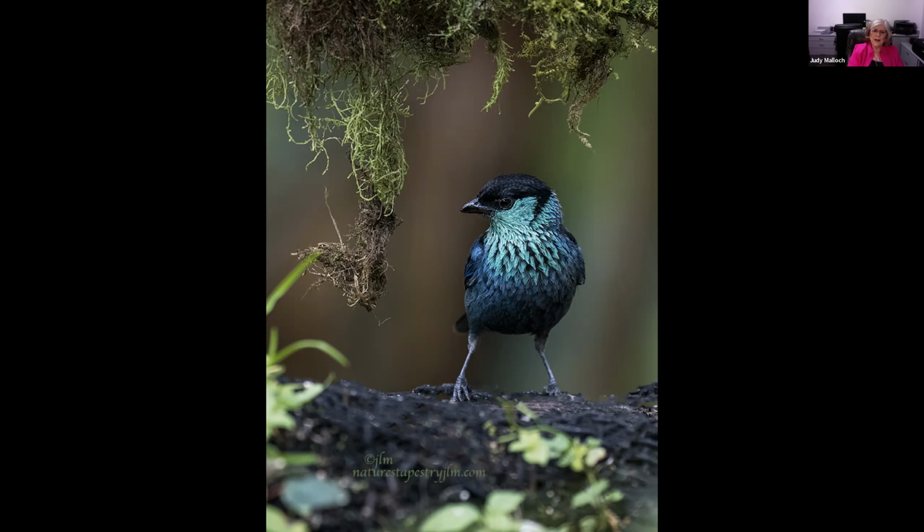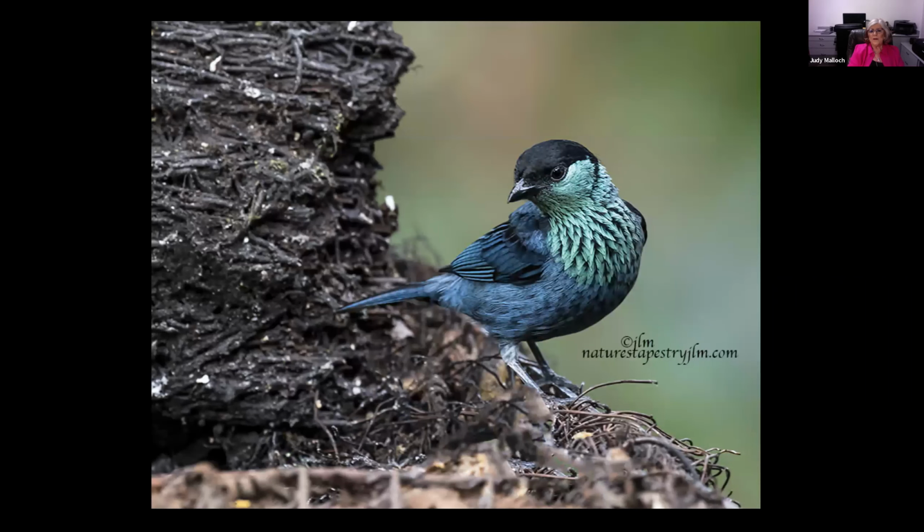But I love that. You don't always have that opportunity to get natural framing, but if you do, it's a fun opportunity. Now, this one was really more for the turn back pose. I like those poses when they turn back. And so I put that one in just to show the difference in the two.